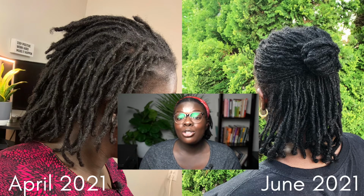Since I have been reducing the amount of product that I've been using on my scalp, I've been seeing a difference in my hair growth. In the last even 2 months, there's been a drastic shift in how long my hair has been growing and how quickly it has been compared to before, when I was putting edge controls in my hair, when I was greasing my scalp every night. Right now, I just lean on using water. If I do have to put something on my scalp, I will use rose water and just spray that on my scalp, and I am good to go.